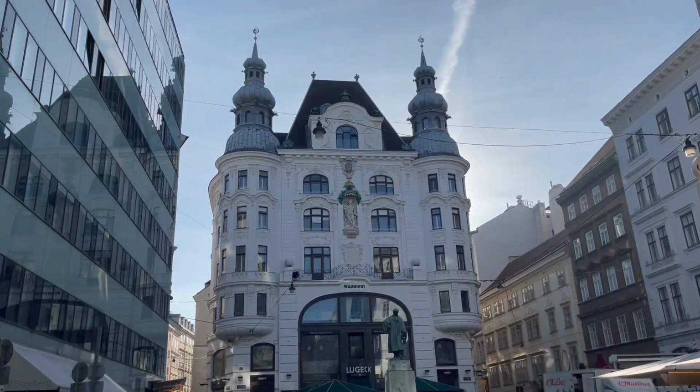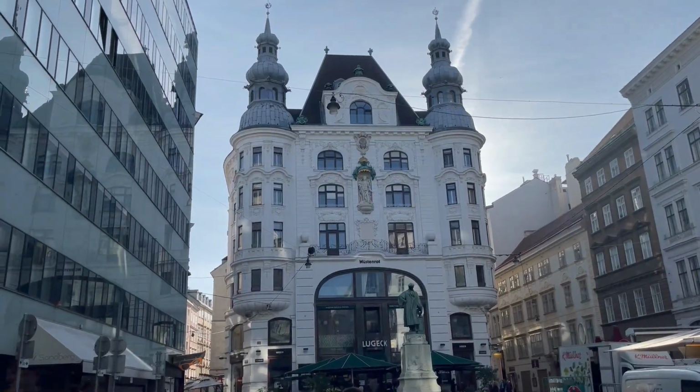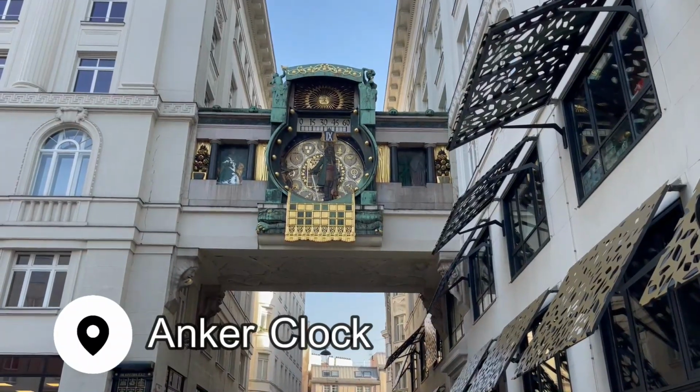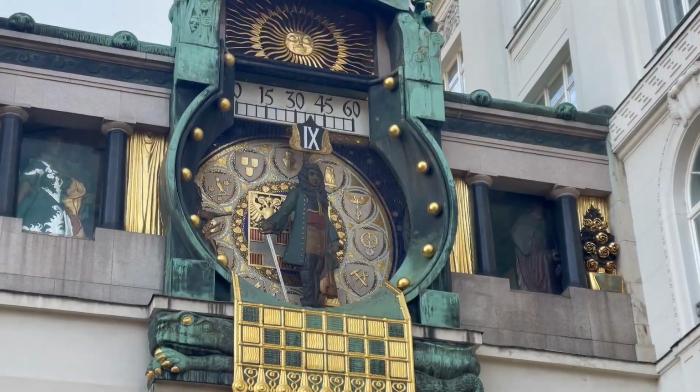After leaving the cathedral, I headed off to explore some of the smaller monuments around the city's old town. There's the Anker Clock, which puts on a small but popular show at noon every day.